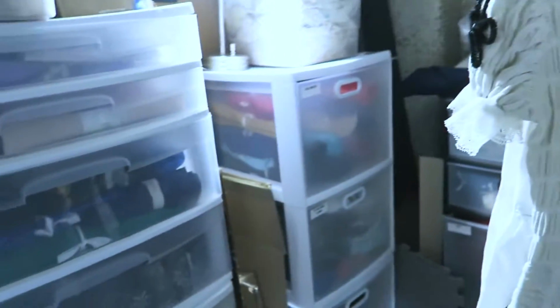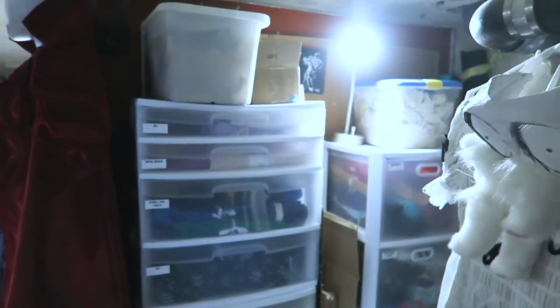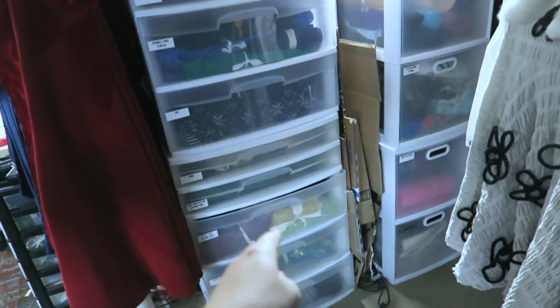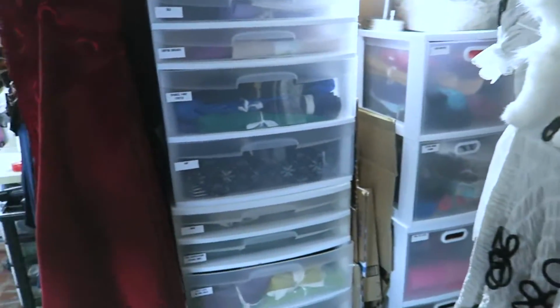Seriously, I will. Okay, over here is actually an area that is very special to me, and is my fabric storage area that is meticulously labeled. Just want to point that out. I have 3 storage towers of stuff. So let's go through it.